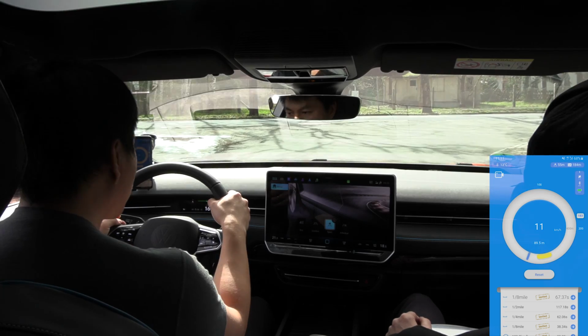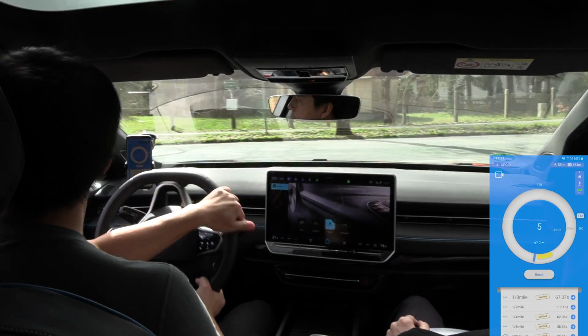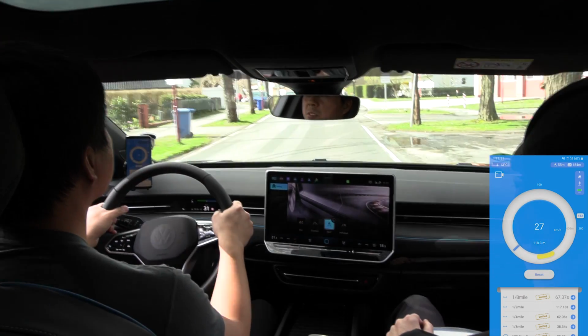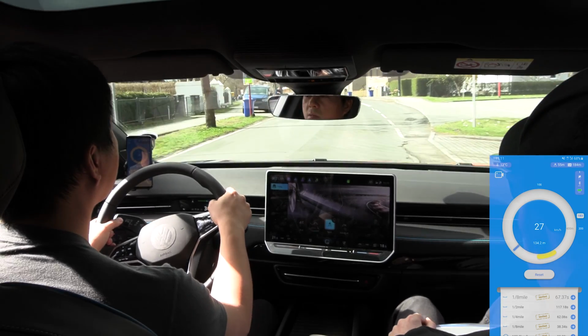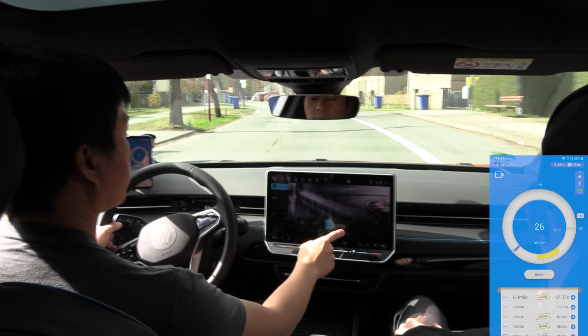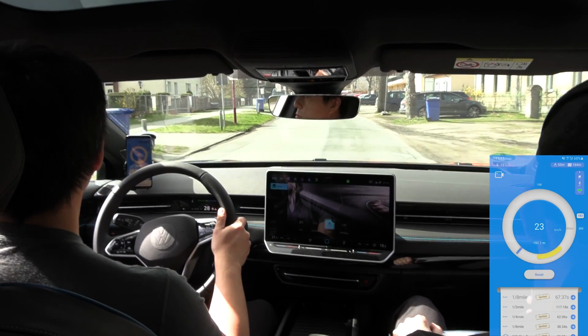Wait, should we go left or right? Right. Okay, right. Also, that was the sound I heard. Okay, but let me switch over to... Yeah, we actually just keep it there. Close the windows.